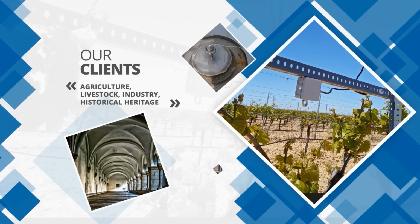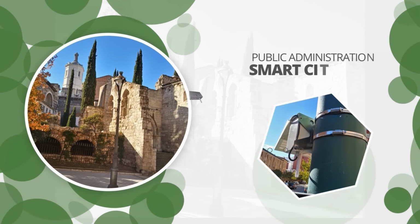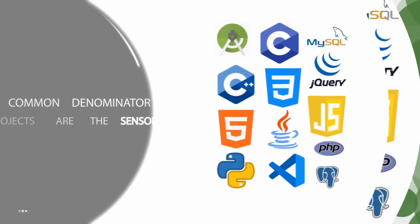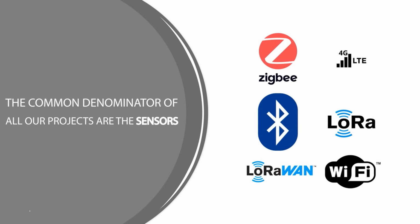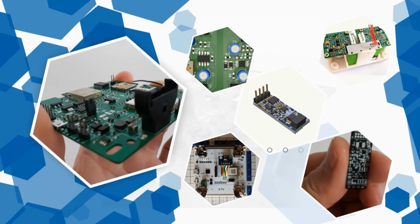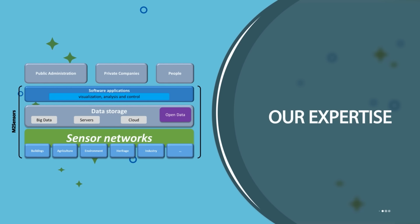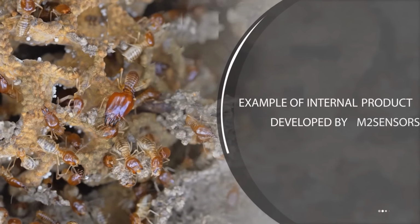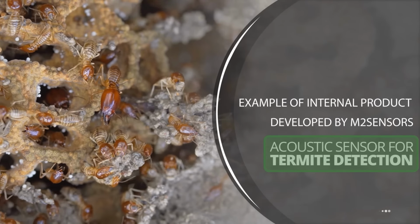Our clients are from all areas: agriculture, livestock, industry, historical heritage, public administration, and smart city. The common denominator of all our projects are the sensors, regardless of the type of sensor or communication network that is needed. At M2 Sensors, we not only develop products for our clients, but we also develop for ourselves with the purpose of covering certain market needs. An example of developing a new internal product we have: the acoustic sensor for termite detection.